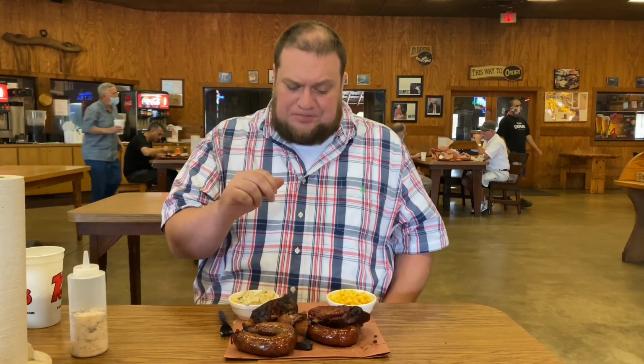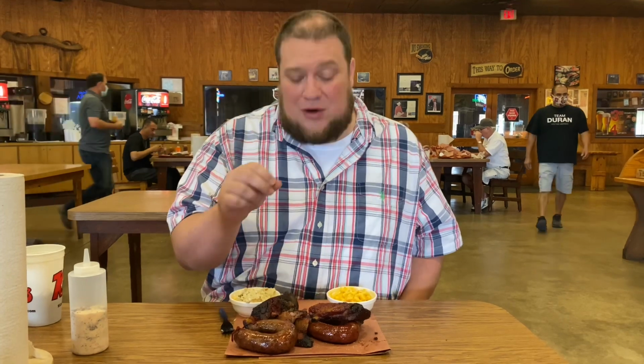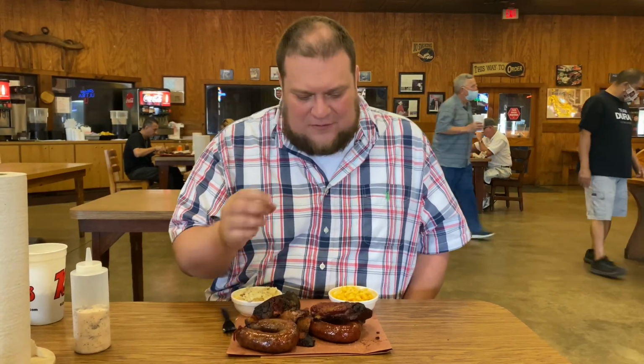So I like that a lot better with just a little bit of salt. I wish they had it in the cooking process because it would have added a depth of flavor. But this is a really, really good rib, especially if you're one of those people, and there are lots of you out there, that feel like barbecue is a little bit too salty. This might be right up your alley.